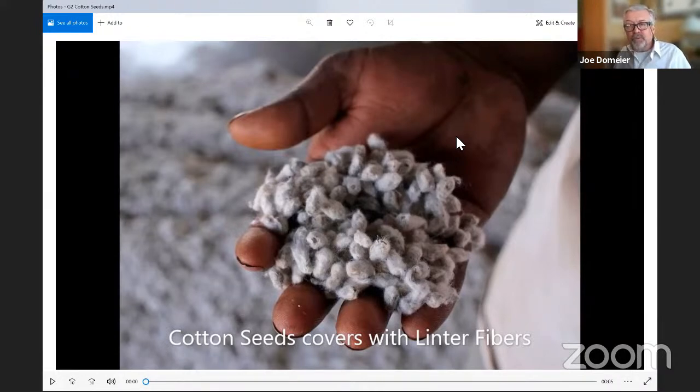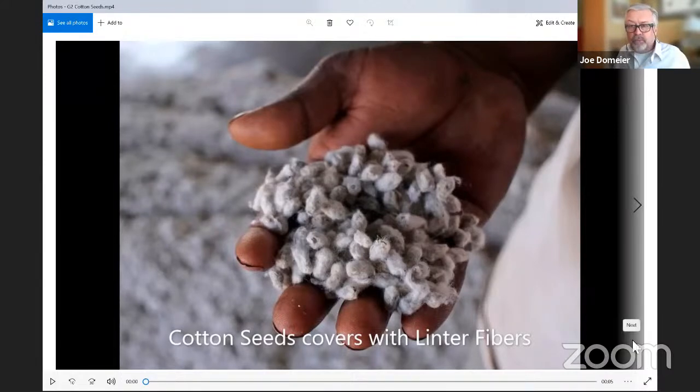This is why when you see a pad of paper that's made out of maybe tree pulp or wood pulp versus cotton, this is why cotton is so gosh darn expensive. It is a byproduct of the fabric industry, not the actual cotton balls.